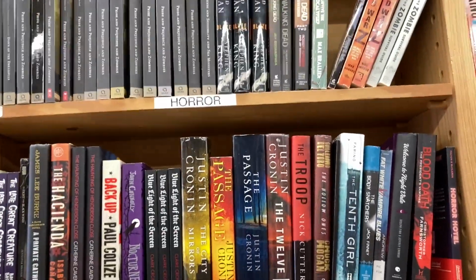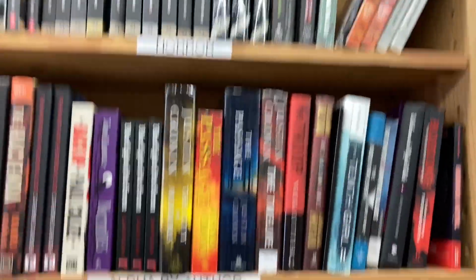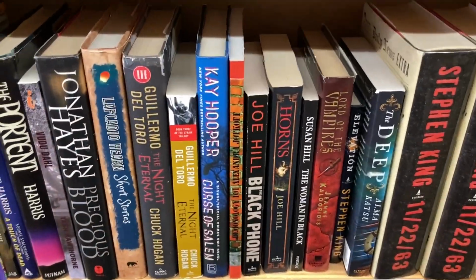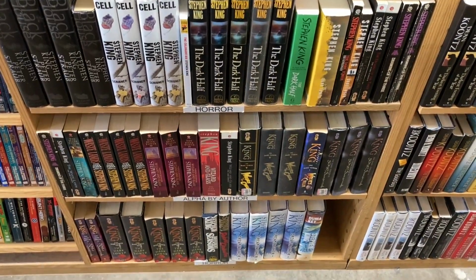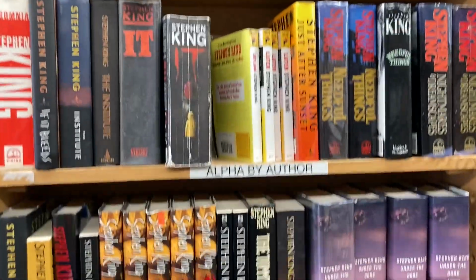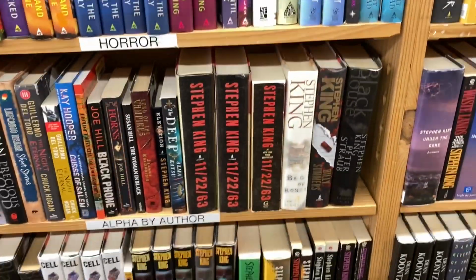Here we are again in the regular horror stacks. Got a few copies of Blaze up there. A bit of Joe Hill. And then Stephen King starts there. This shelf, bottom two shelves. Two shelves here. Another shelf. And then one more copy of Under the Dome. So let's see what we got.